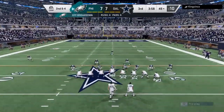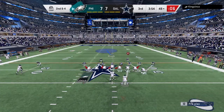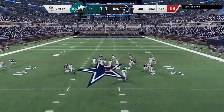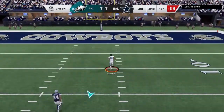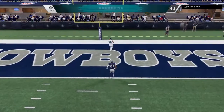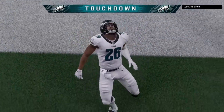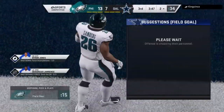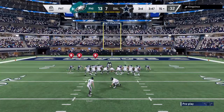The last run got 6, now 2nd and 4. Another run with Sanders. Defenders giving chase, but I don't think they're going to get there. Touchdown, Philadelphia. Miles Sanders, 49 yards. And the Eagles have taken the lead.